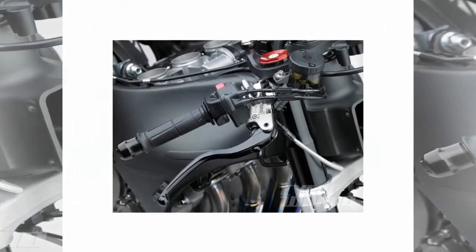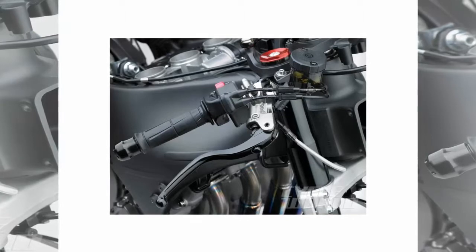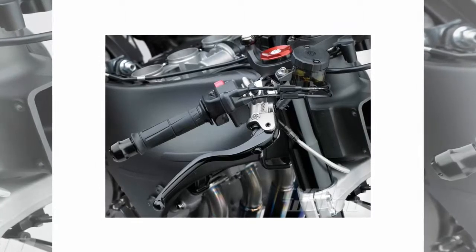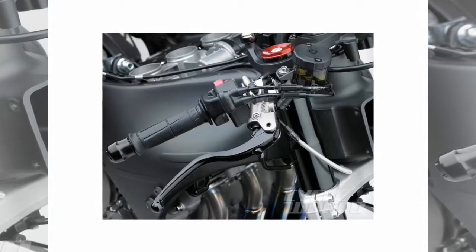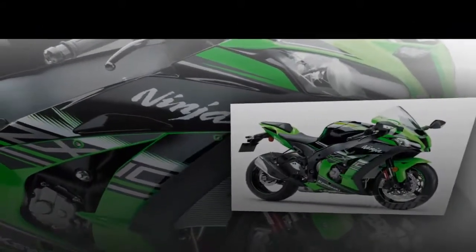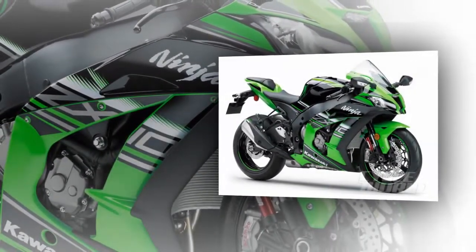The ZX-10R engine retains the previous 76.0mm x 55.0mm bore and stroke, but with revised intake and exhaust ports, both of which are now polished. Combustion chambers altered to permit fast burn with a higher 13:1 compression ratio, new and lighter cast pistons to match, and altered cam profiles with increased valve overlap timing.